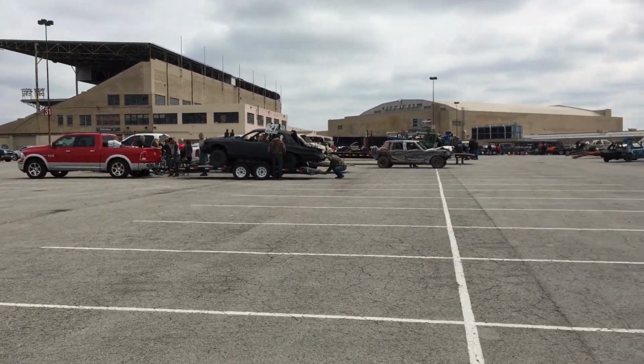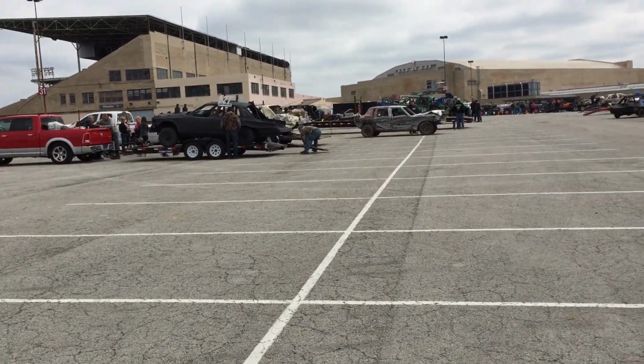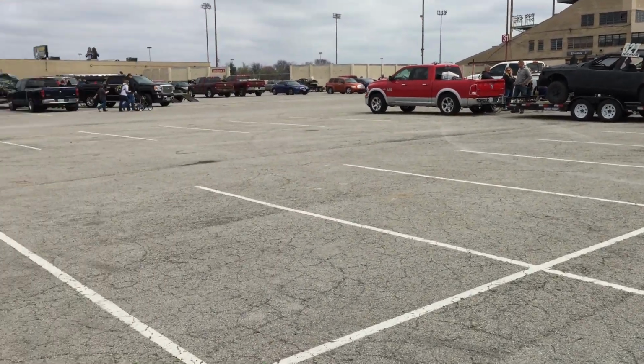And we're going to walk around through the pits and through the holding station where they have some of the cars already in, see who's all here, what's showing up. And let's walk around.